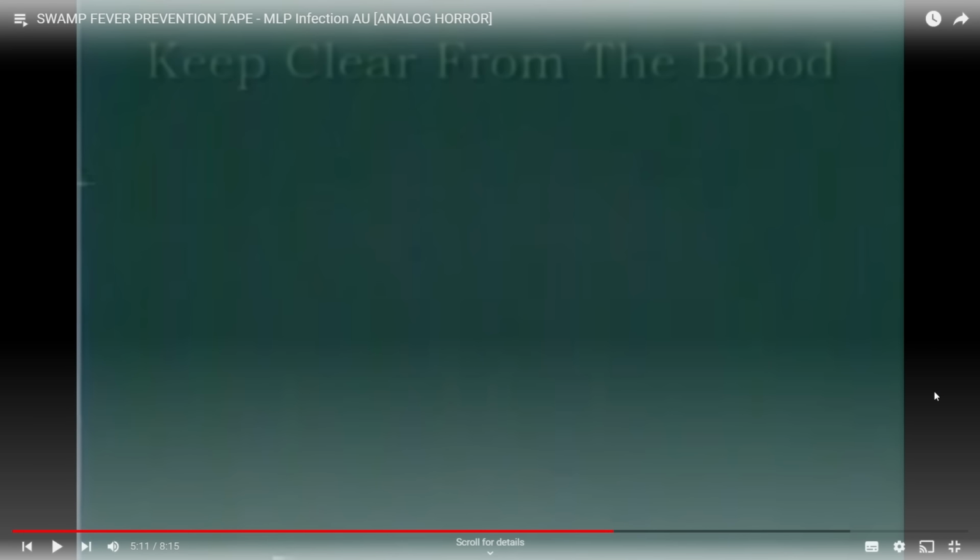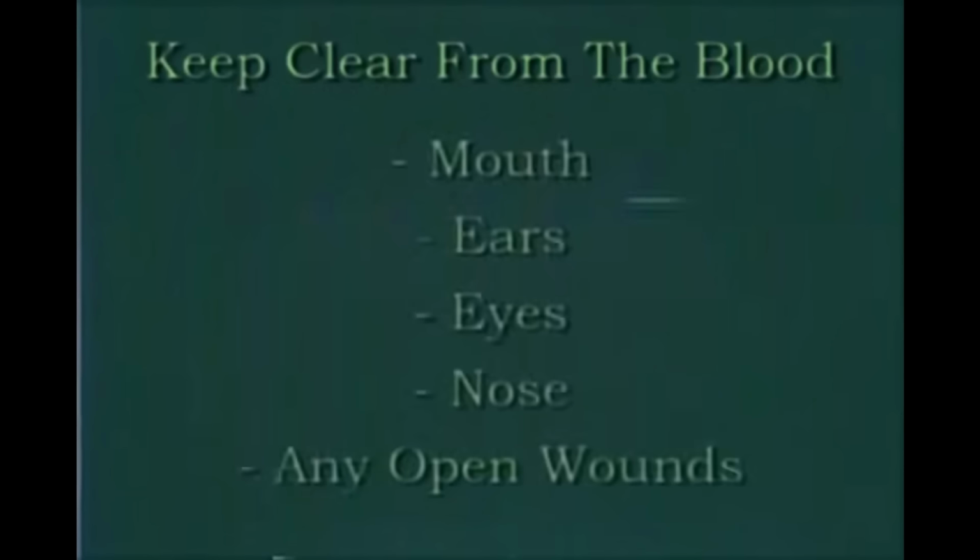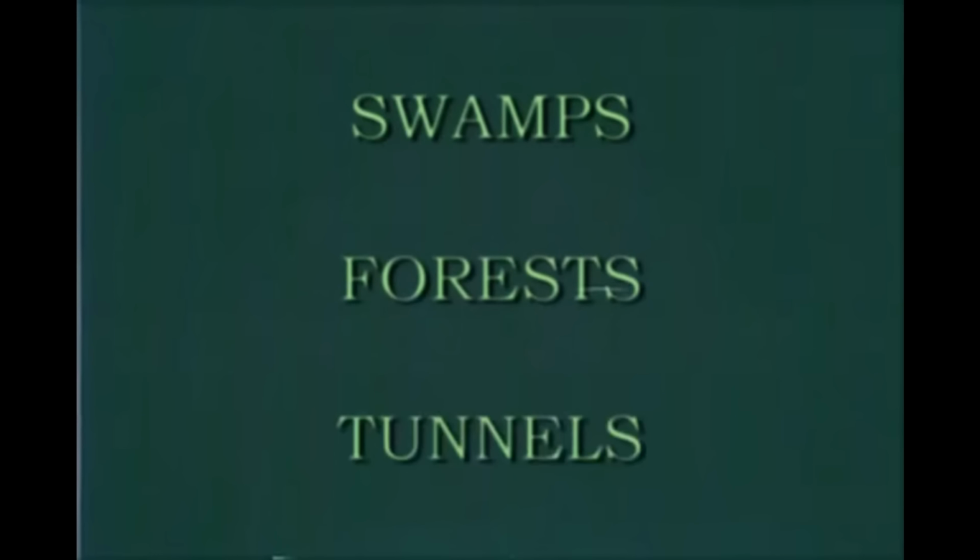Just remember to keep their blood away from any openings of your body, such as mouth, ears, eyes, nose, or any possible open wounds you might have. Prevention against a stage 4 infected starts at the most simple step. Stay away from places that contain spore pods. Stage 4 infected, while hostile and stronger than the stage 3 infected, remain deeper within humid areas. Swamps, forests, and even underground tunnels have been noted to contain stage 4 infected. If exploring these areas, each pony must be prepped for the worst case scenario.